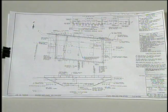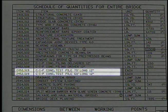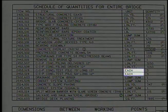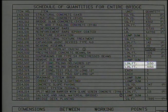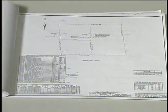Looking at sheet 2R in the plan, we locate the schedule of quantities for the entire bridge. We see there are two lengths of test piles for this bridge. There are 70-foot test piles and 60-foot test piles. We can also see the unit of payment is by each for these test piles. Also note the foundation piling and the unit of payment, which is linear feet. The quantities shown on foundation piling are estimated lengths only, and the final quantity delivered will be based on the information gained in driving the test pile.